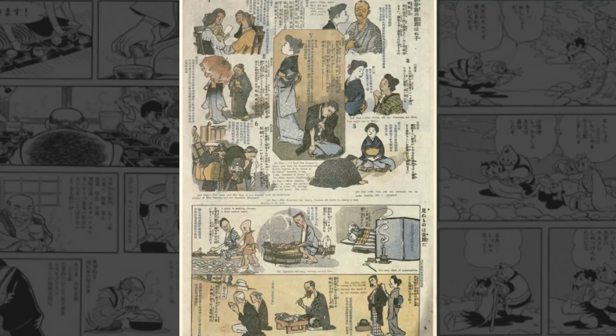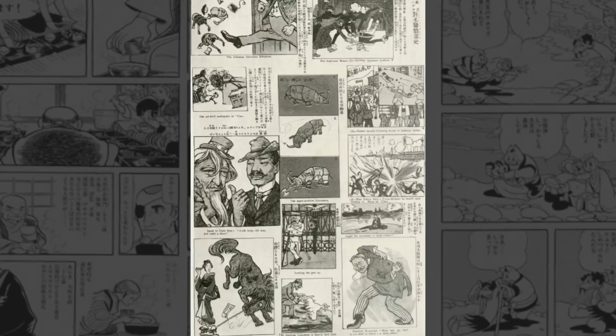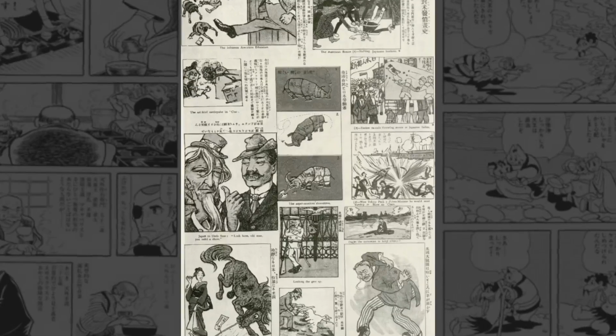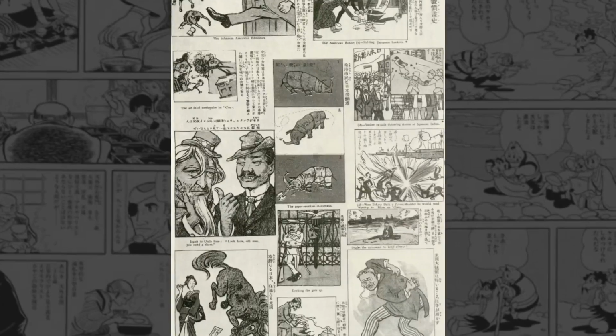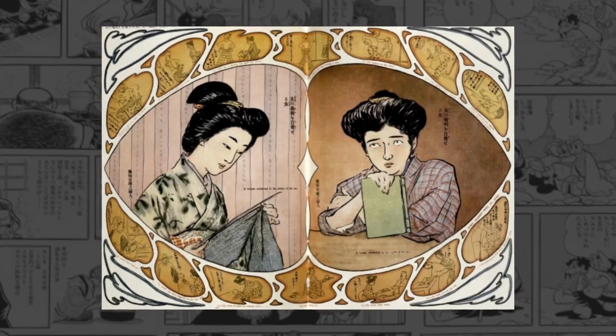Lithography and later offset printing techniques revolutionized the production of manga magazines, allowing for more efficient and cost-effective publishing. This technological leap broadened the readership base, making manga a widely consumed and influential cultural phenomenon.